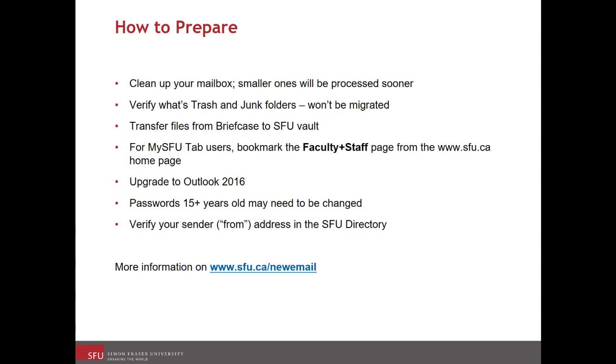If you use an older version of the Outlook client, I think that's what we're trying to say, you should upgrade. Anything older than 2016 will end up breaking. So if you're using an older version, if it's a managed device, if it's covered under the license, we'll help you upgrade it. If not, then we can have a conversation about what the options are.